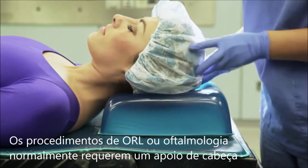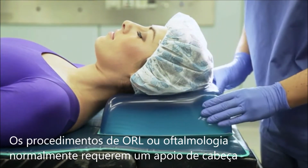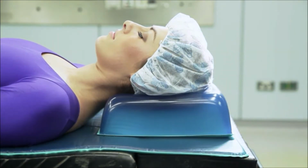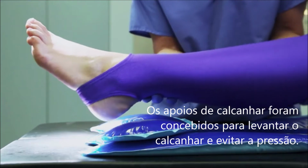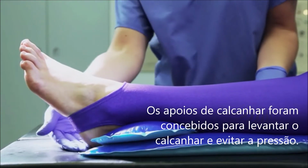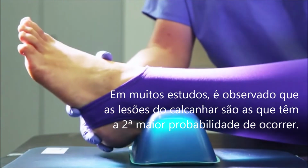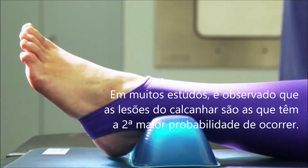For ENT and ophthalmology procedures, a headrest with more lateral support is often required. Heel rests are also designed to lift the heels free of any pressure. In many studies, heels are the second most likely pressure ulcers to be observed.